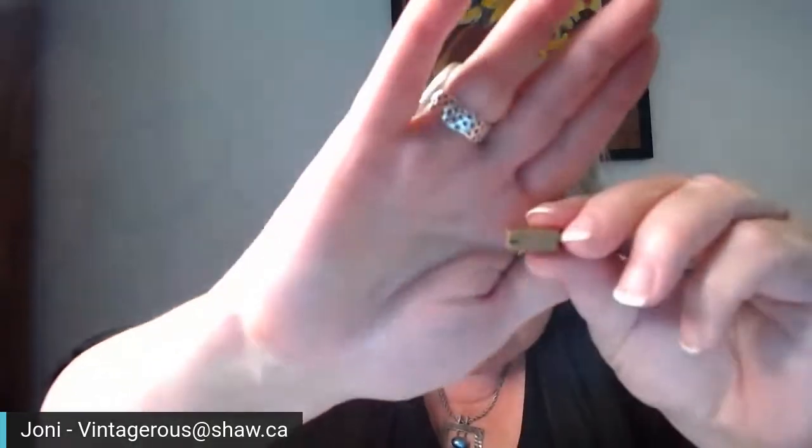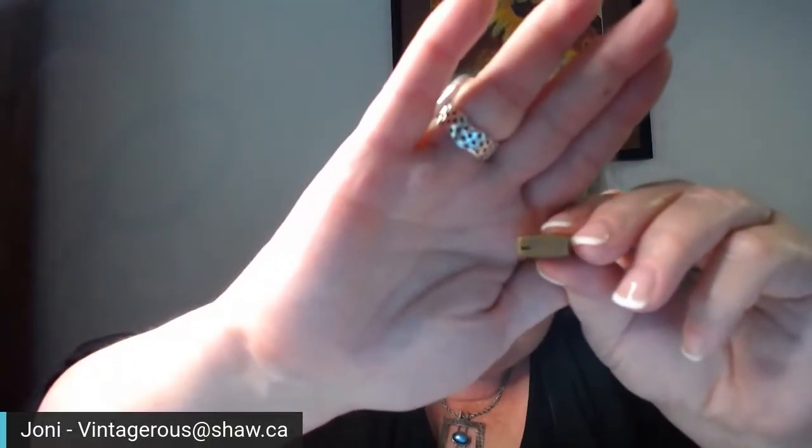There's no part for a key. Does anybody know? Are you supposed to push something up into that hole? I just thought that was very weird. And it's very patinaed brass. So it's again something that I need to do a bit more research on. And this is it. I love it when you guys help me research things.